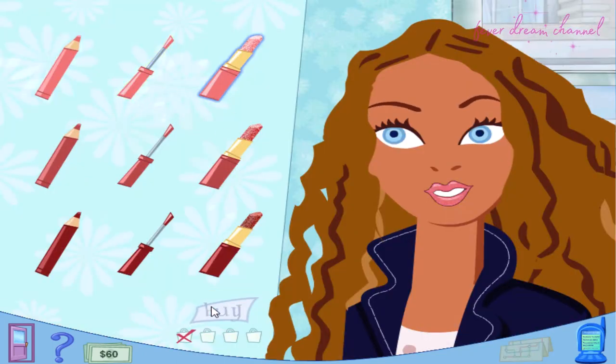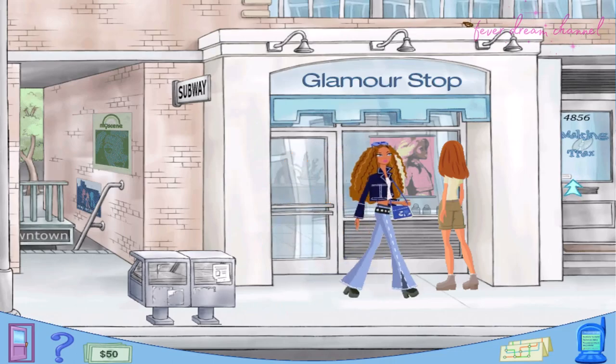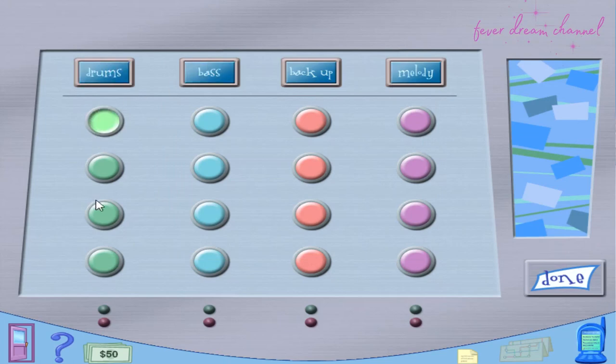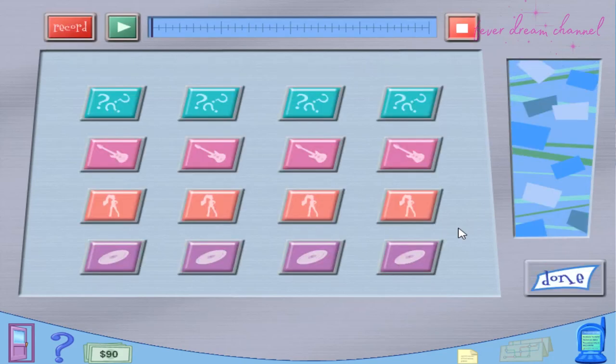Welcome to Glamour Stop. Wrong color, wrong style. I'm loving the color, but not crazy. Love it, love it, love it. Jez has left us some... You girls are total mix masters. Here's 40 bucks. Now it's your grade. Now you can enjoy this track at home.